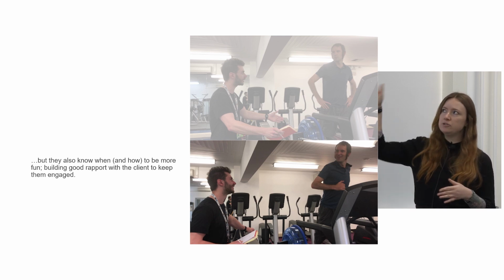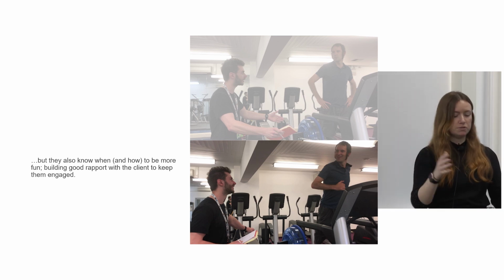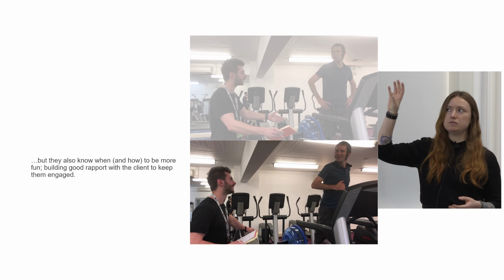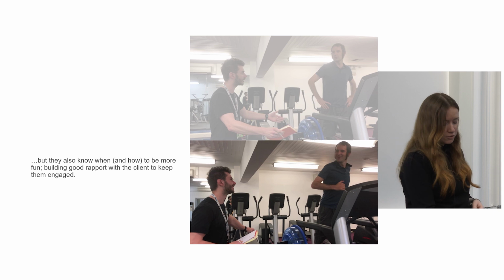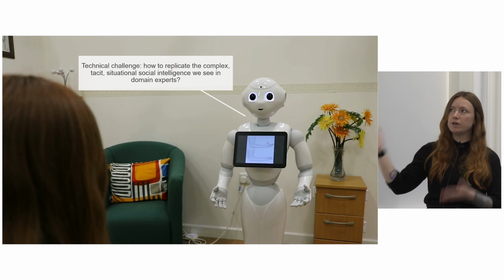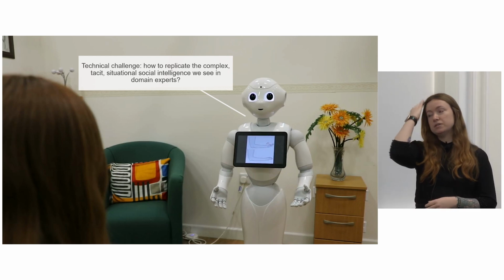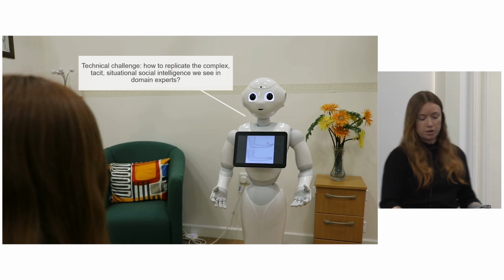And they really know when to switch, because actually if you make the switch to this from this at the wrong time, you can completely screw up the social interaction and kind of damage your credibility. And when to do this varies for each individual person you're working with. So there's really a lot of sort of situational intelligence that's happening in this interaction. So when we think about robots then, we have this technical challenge, how on earth would we start to replicate this kind of complex, tacit and situational intelligence that we see in someone like Don, the fitness instructor. So that was Don in the picture. How can we try to build an AI-based system that can come close to that?